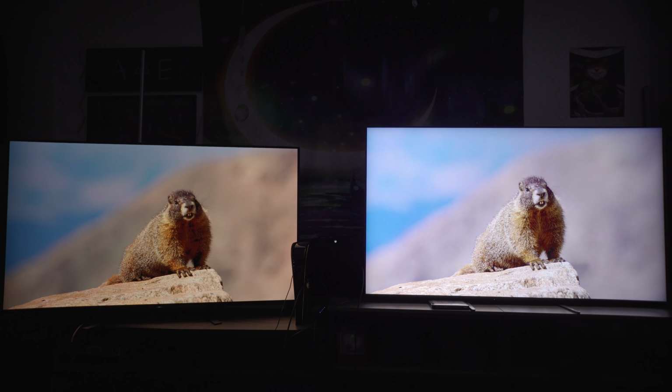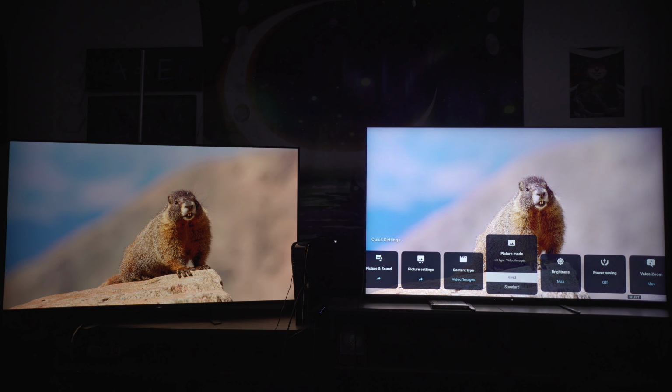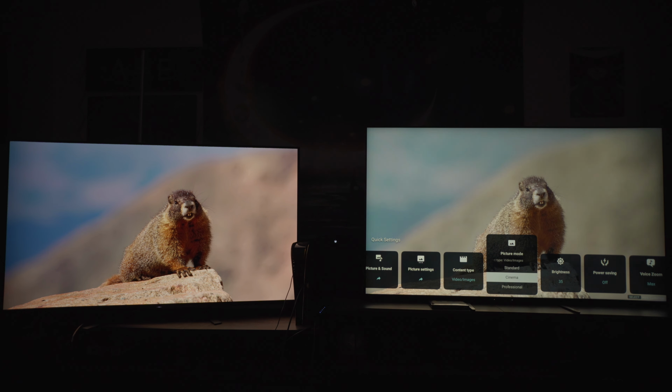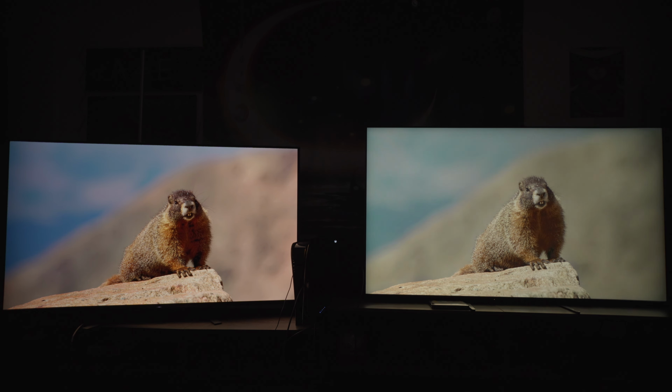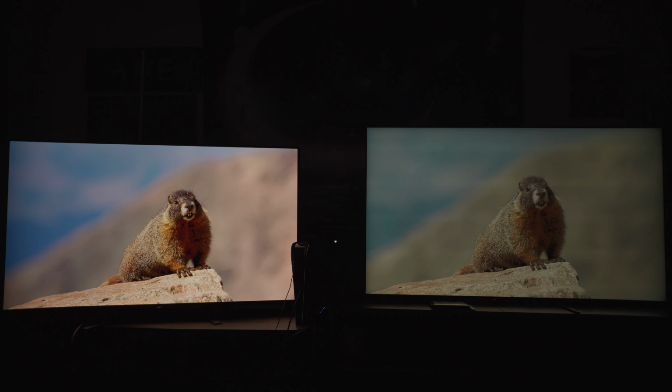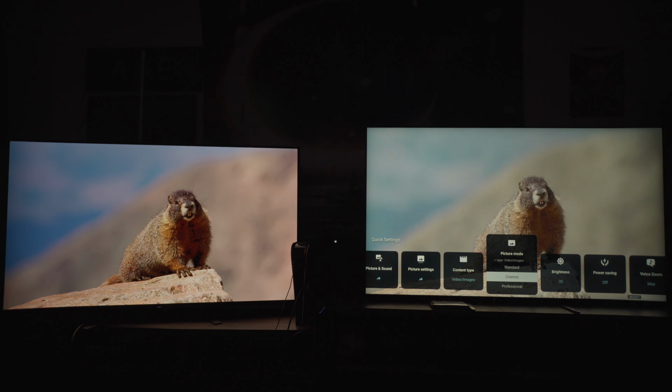You're starting to see where I'm going with this? This is what standard mode looks like. And this is what cinema mode looks like. And this is what their professional mode looks like. At every turn, Sony is just dropping the ball.